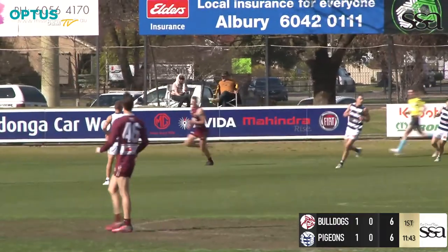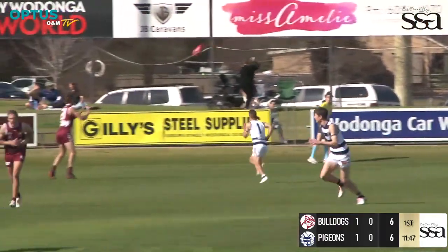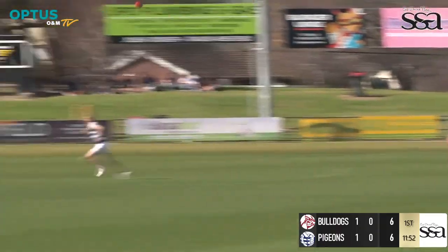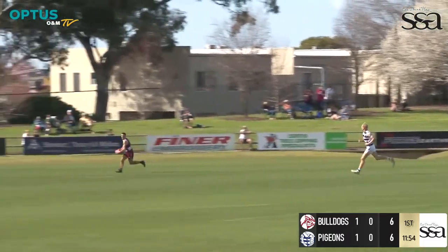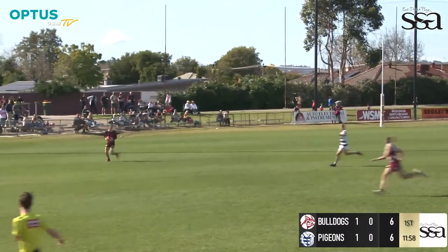There's been a throw here called against, I think it was Dylan Conway. And it stopped the Yarrawonga Pigeons from going inside 50. Free kick here to the Dogs. Still one goal apiece. Almost halfway gone in this opening term for A-grade oils and batteries.